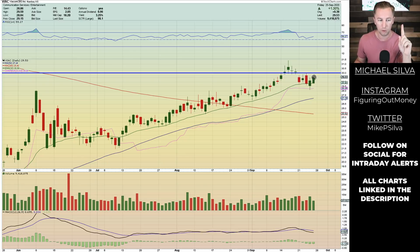You're probably wondering what this pink line is. This right here is the chandelier exit, and that's an indicator. I'm not going to really go into what that is, but in short, you can use that as an identifier for a specific stop loss. And that's kind of what I'm thinking here. We recaptured the 20 EMA right here, so that's a good sign.